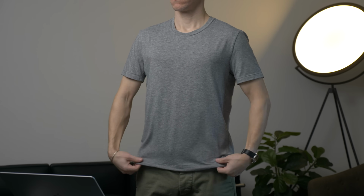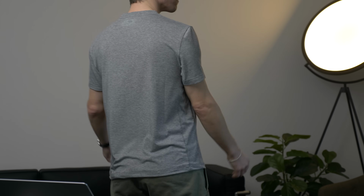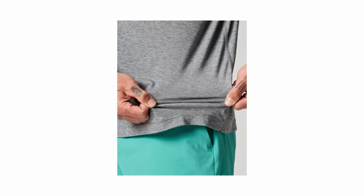You know, some performance t-shirts kind of stick to you, they cling to your body hairs. This one doesn't do that. It's actually really soft, probably due to the semi-synthetic lyocell. To me though, this does feel like a workout or hiking shirt. I'd wear it with athletic shorts or joggers, even swim trunks, probably not jeans or chinos.